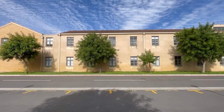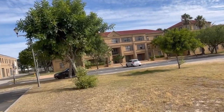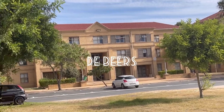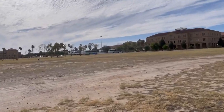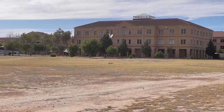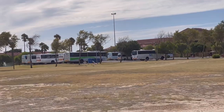So this is the back of the MacEng building, and then over there we have a residence. It's a mix, it's both. It's called DBS. You see this view? That's the clinic right there. And then next to the clinic, that's where we have the shuttle point, in front of the back of the student center. You get it?